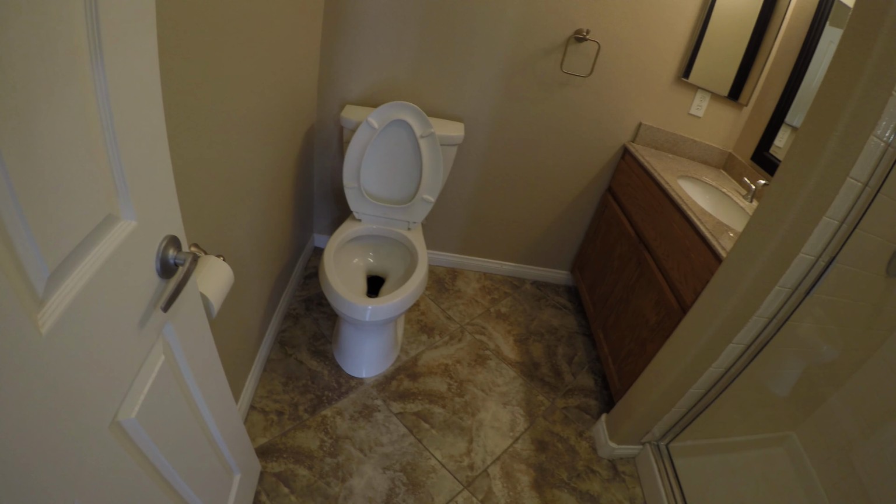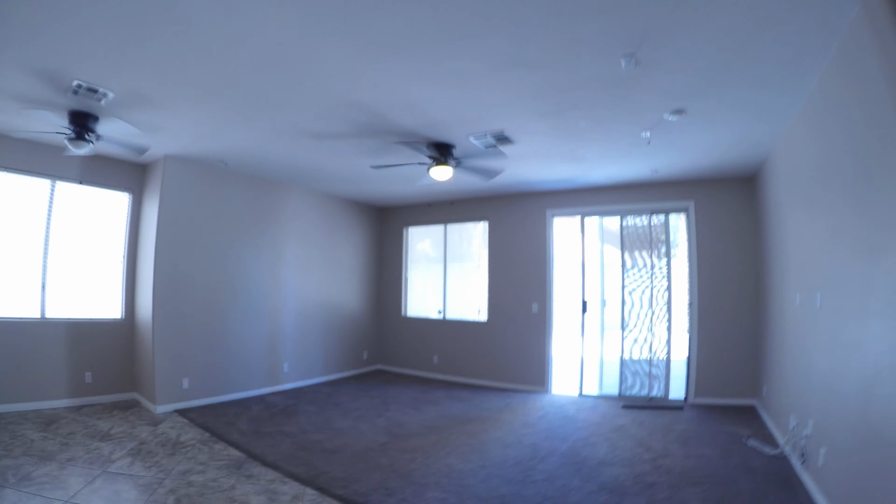So that toilet, I don't know what's going on. I'm just going to put down that we need a new toilet. This shower actually looks pretty clean. Counter looks great. The light fixture is a little old, a little bit of rust, but nothing terrible. I haven't decided on the paint yet. I'm going to keep walking through the property and then I'll give you my opinion.